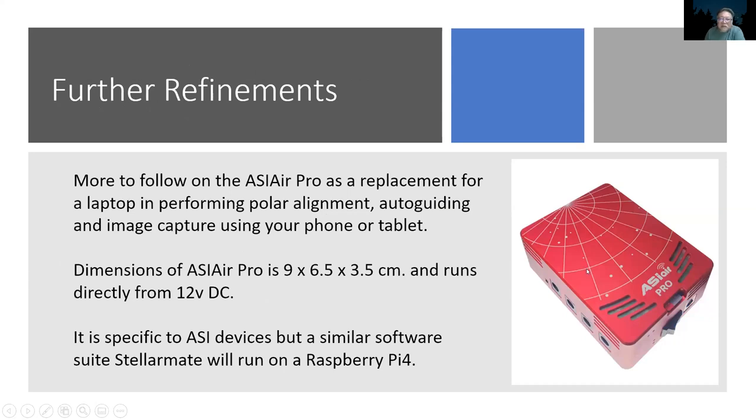The other refinement that I'm hoping to do is to get rid of the laptop with this Linux-based ASI Air Pro. I don't know how many of you are familiar with Raspberry Pis, but it's basically a Raspberry Pi 4 running the Linux system, using a set of modules which are based on the INDI standard as opposed to the ASCOM standard. ASCOM is what most of us are familiar with, but this one runs on INDI. The ASI Air Pro is quite small, as you can see. It runs off 12 volts, so it's pretty standard for the kind of stuff that we use. But it is very specific to the ASI devices.